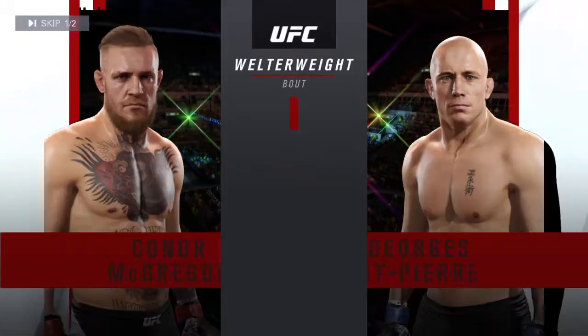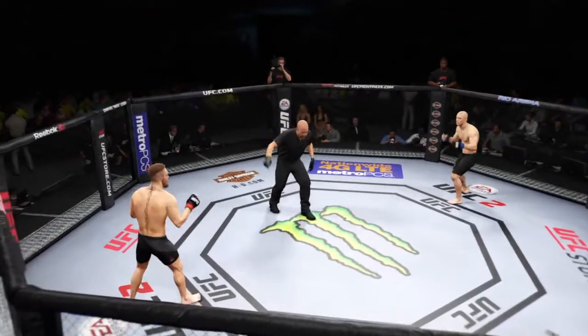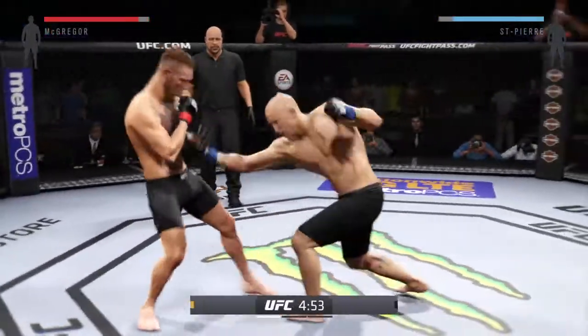Pierre. Our tale of the tape for this welterweight. Conor McGregor. You ready? George St. Pierre. And we are underway. Fight scheduled for 3 5-minute rounds.